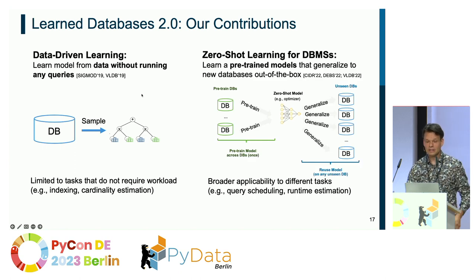The second direction is something we call zero-shot learning for database management systems. So why do you need this? The data-driven learning is limited to tasks that do not require any knowledge about the workload, so that are kind of query agnostic. And for those, you can learn models without this high overhead of executing workloads in a database. But there are some tasks, like query scheduling and runtime estimation, where you need to have a notion, at least, of what is the complexity of a query if I would execute it.